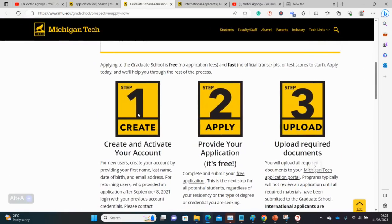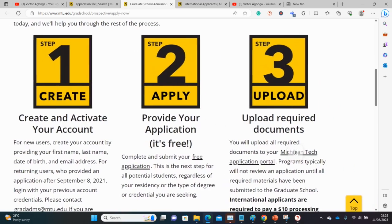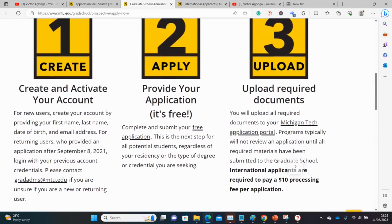If you read item number 2, it says something different. Provide your application, it is free. However, look at item number 3 and then you get the full gist. It says here that international applicants are required to pay a $10 processing fee per application. So it still insists that it is free, but says international applicants are required to pay a $10 processing fee per application. So you see there, $10.